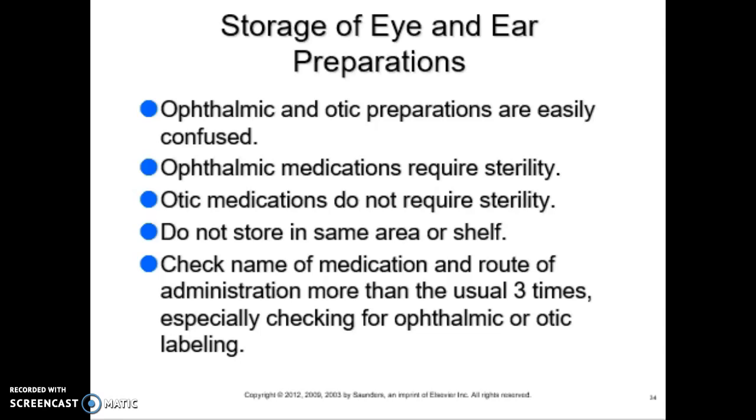I know a lot of times patients say, oh, it's fine, it's only a couple months over, and I know I can go a couple of years. But especially in the case of ophthalmic preparations, you want to really stress to them that the expiration date is important.